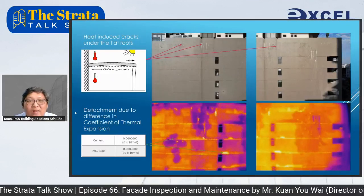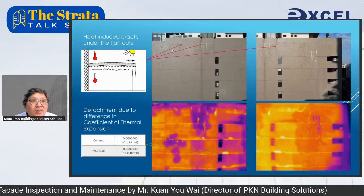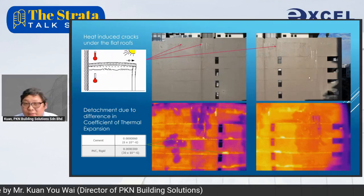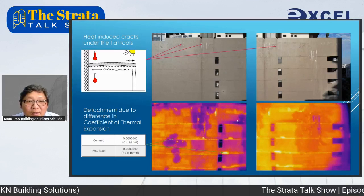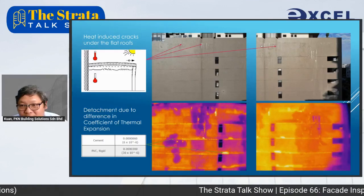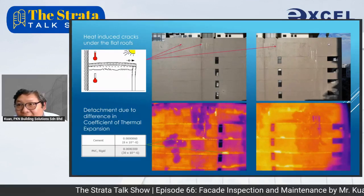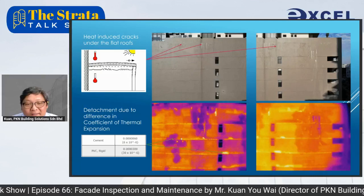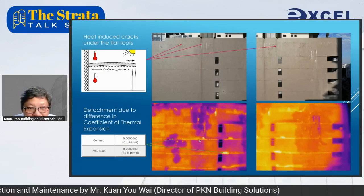And the consequence is, firstly, the heat-induced crack under the flat roof. The flat roof receives the maximum solar energy. And the crack, under the infrared imaging, you can see is horizontal, parallel to the slab. Next, the lower slide. Please refer to the infrared image.